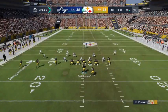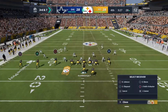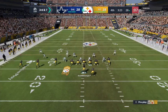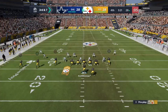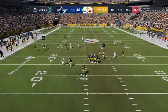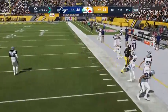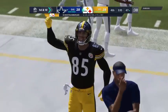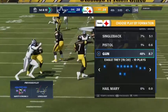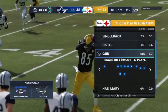Steelers on third down. They've hit 2 for 4 thus far. This is 3rd and 7. From the gun, it's Roethlisberger, and he hits his tight end, Ebron. And he will have a Steelers first down as they're able to get the third down conversion. That good for 19 yards as they pick up the conversion on third.